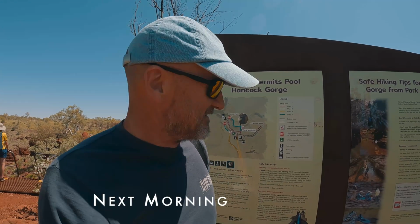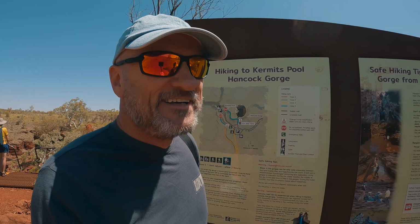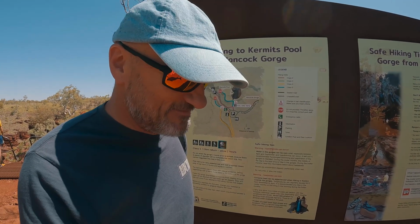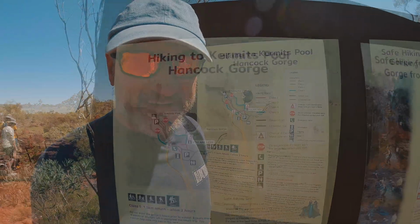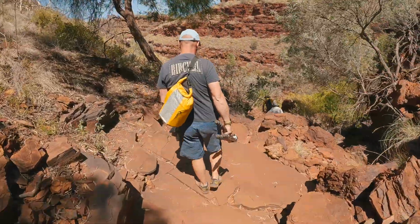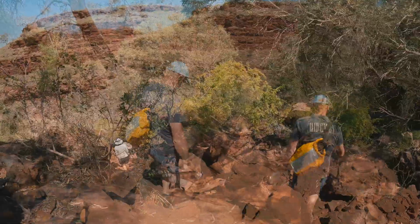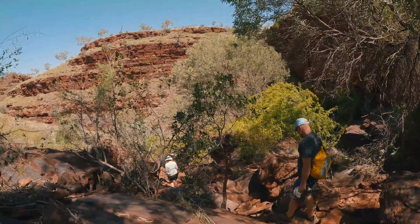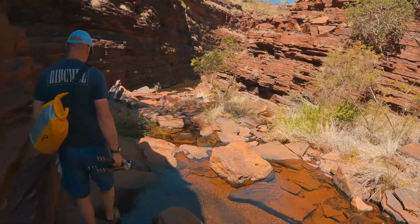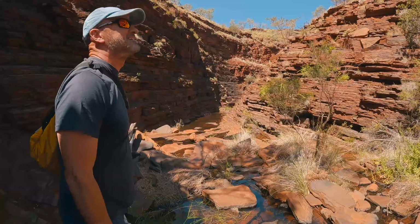Hancock Gorge. I think it's going to be a nice one. We've done a little bit of research online, and this one's got some very photogenic stuff happening. Let's get way down there and have a look. Amazing.